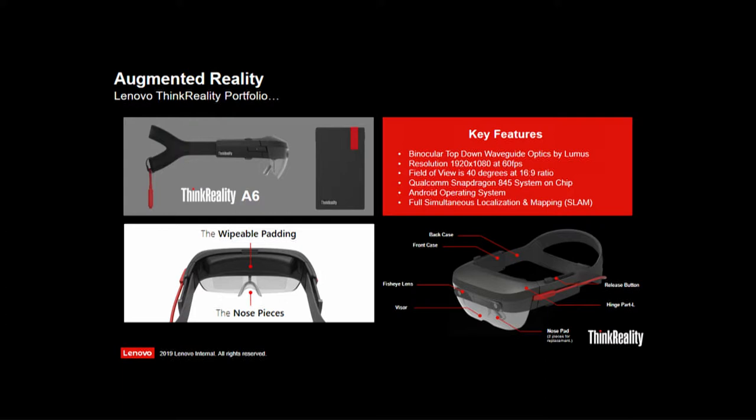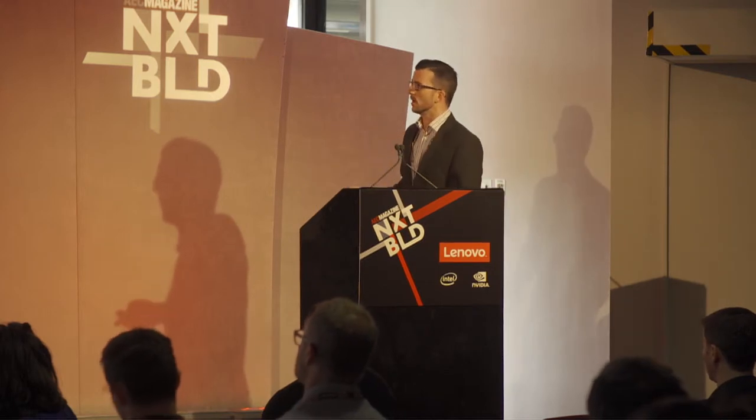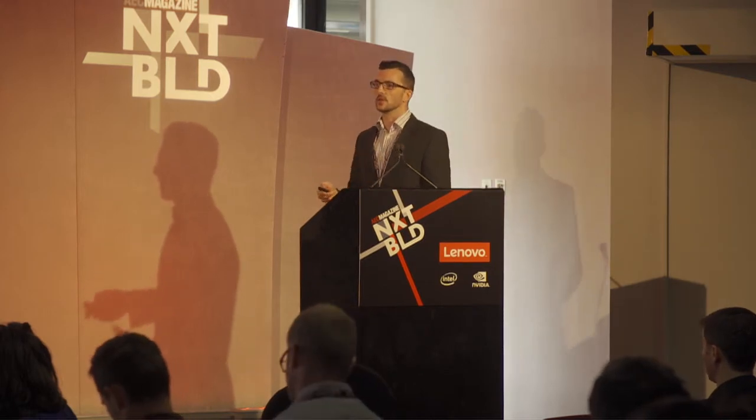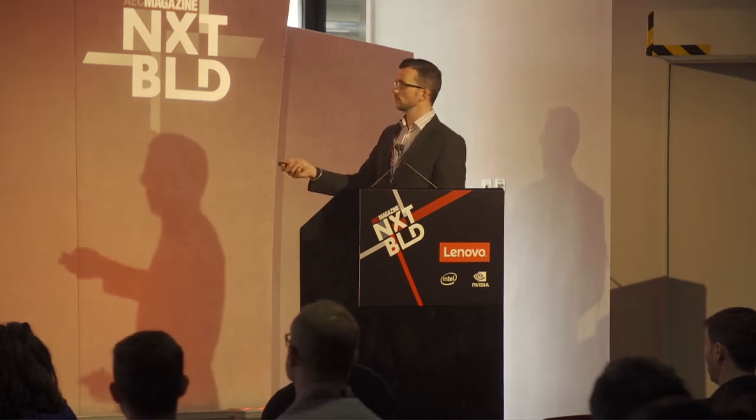Simultaneous location and mapping, so great features. But it's a smaller, lighter weight, powerful AR device designed for the enterprise. And what we've done, rather than just produce hardware like everybody else, become that 16th vendor in the market, is we're actually delivering this with a complete software stack.